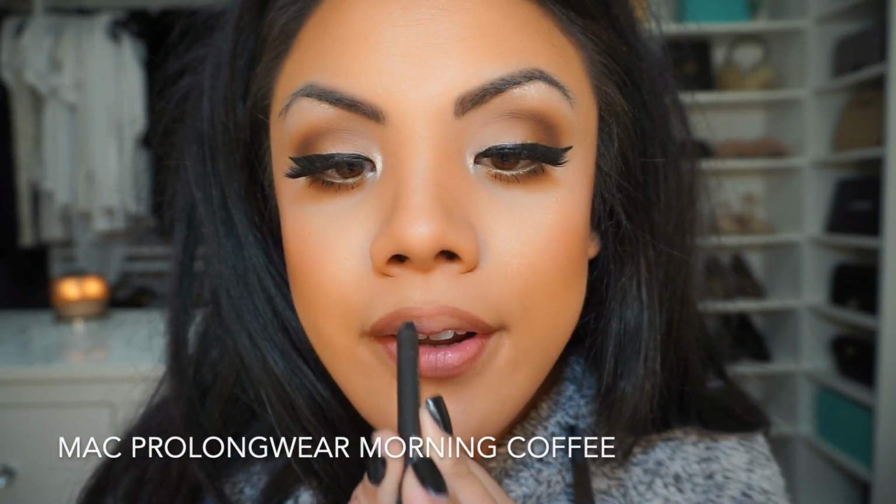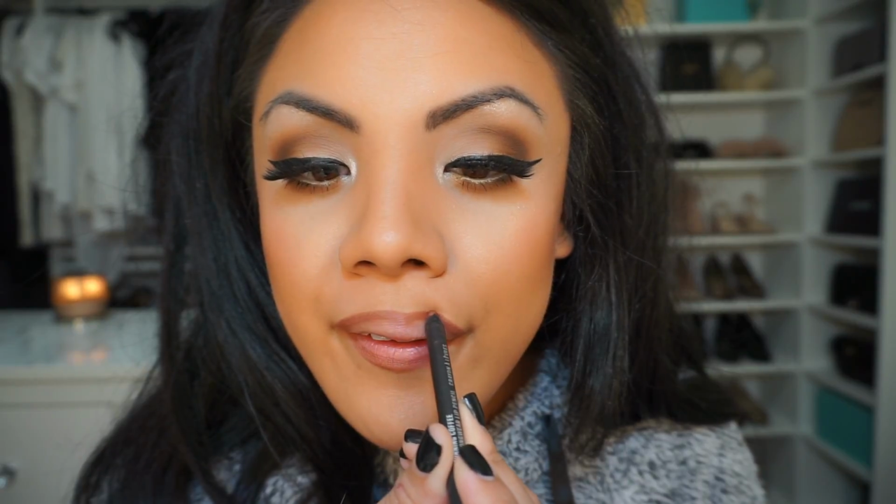I'm going to line my lips with MAC ProLongwear lip liner in Morning Coffee. Oh, this, by the way, is always on my Christmas list because you can never have enough Morning Coffee. And you also can never speak while you have Morning Coffee on, no matter how hard I try.